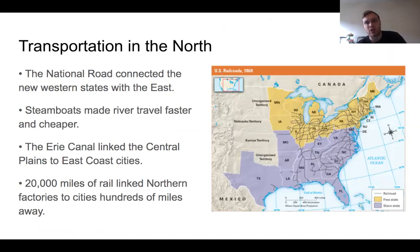The National Railroad was a big thing, right? And that would help connect a lot of the new western states. At this point, the western states that I'm thinking of are Ohio, Michigan, Indiana, Illinois, and Wisconsin, and it would help connect them to the eastern states. If you take a look at this map, and I know it's a little blurry, but you should be able to make out the key idea.